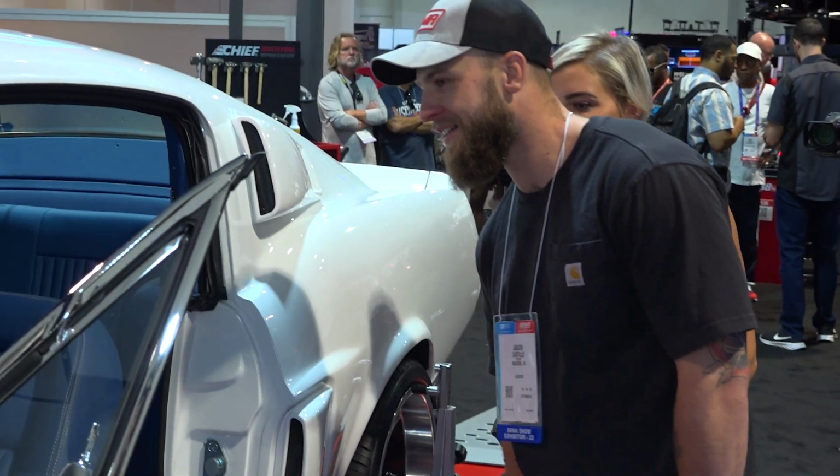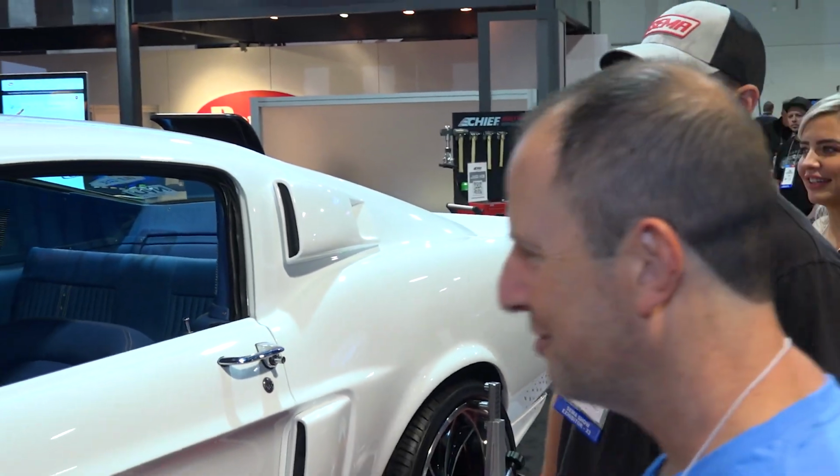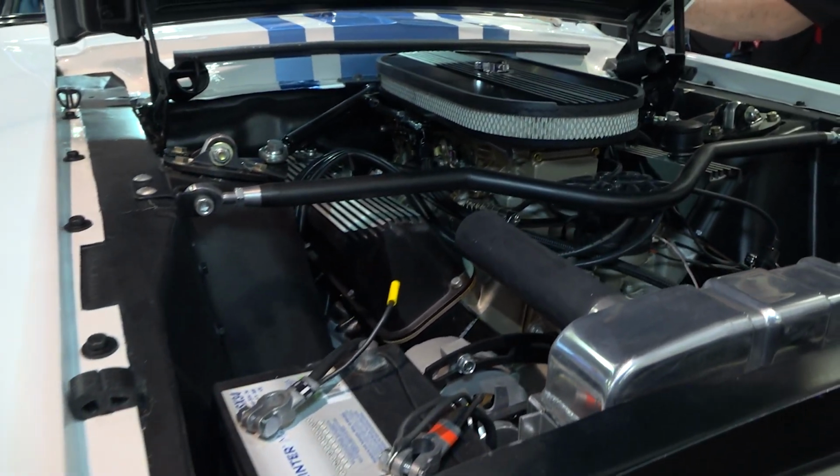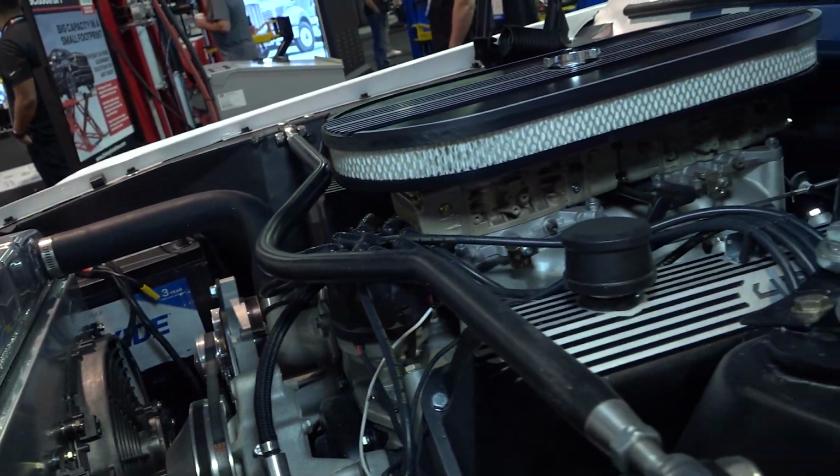And I know you brought us the 351 Windsor. Yeah, we decided we'd go with something a little better. We did a 427 tunnel port. The tunnel port was based on Shelby's 66 Le Mans when he won that race. Oh, yeah. So this is one of the engines here.